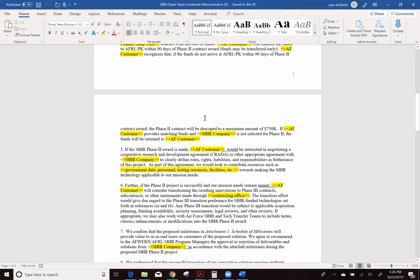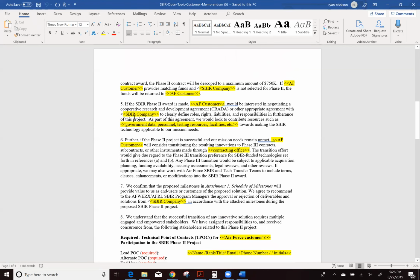Scrolling down. Paragraph 5. If the phase 2 award is made, the customer will be interested in negotiating what we call a CRADA, Cooperative Research and Development Agreement, or other appropriate agreement with the SBIR company.